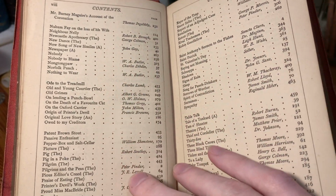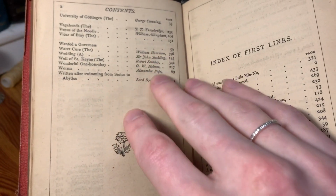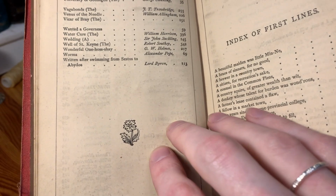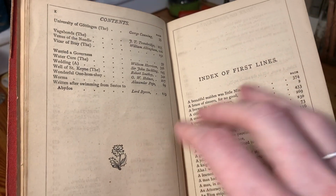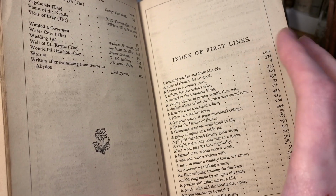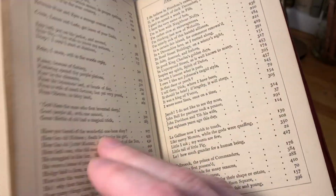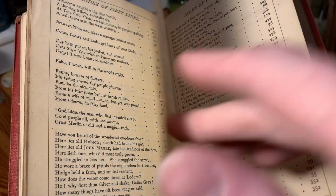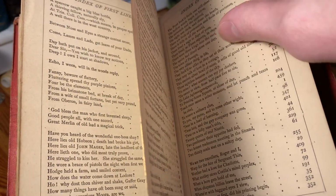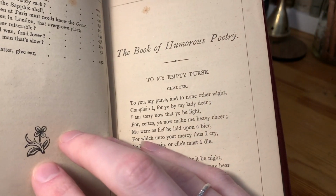And you can just see how many there are here. So let's go forward. Oh, and here's a pretty little flower at the end of the table of contents. And then here, this is a sort of interesting thing to include, but this is the index of first lines. So you can locate a poem by its first line. I'm not sure how common this is in old poetry books, but I thought it was a cool feature of this book. There's another little flower.